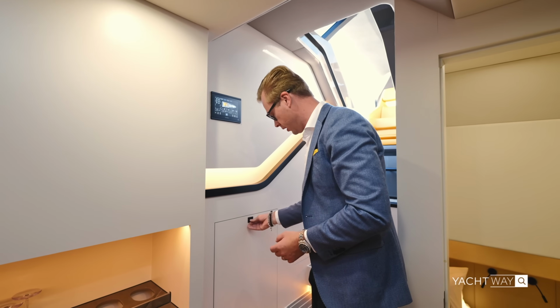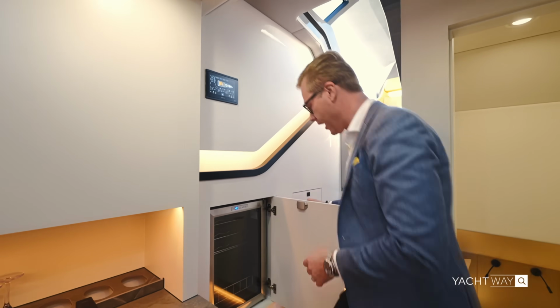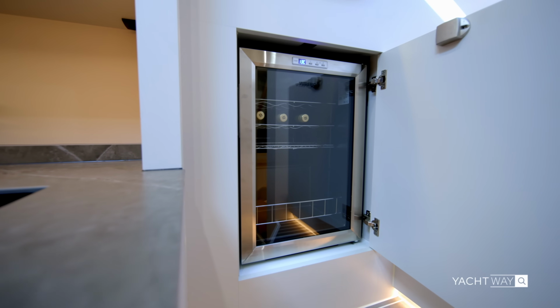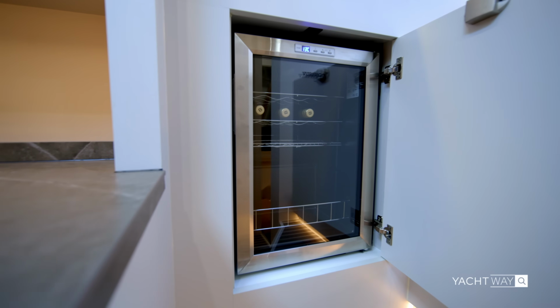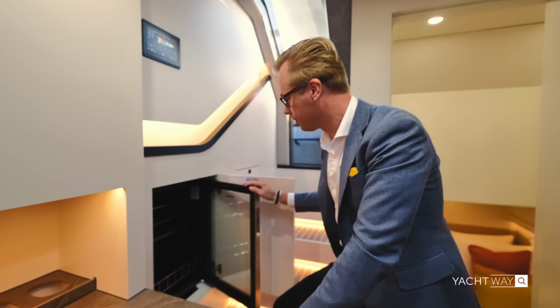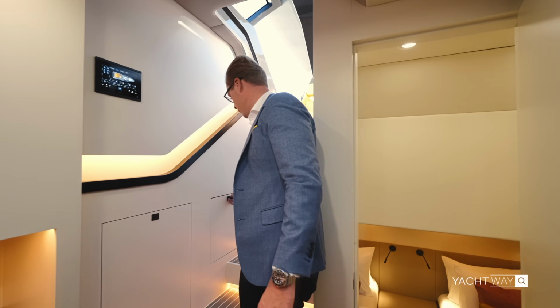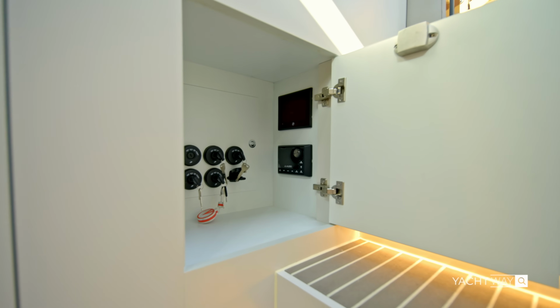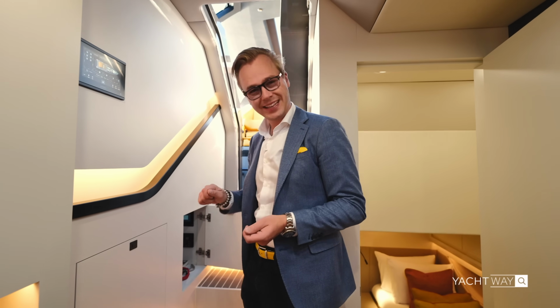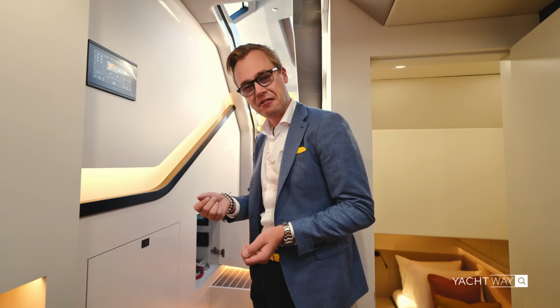Underneath this control panel, you also have a wine cooler from Vitrifrigo. So a place to keep all your wines cool. You can keep some of the smaller bottles standing up maybe and lay down bigger ones. A systems box, that's where you actually turn the ignition and put the keys in, because you know, Mercury still has keys, like physical keys for the boat.